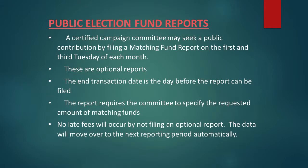Additionally, there are public fund reports in which the committee may seek matching funds. This can be filed on the first and third Tuesday of each month. These are optional reports. The transaction end date is the day before the report can be filed. So, for example, a report was due on August 1st, 2018. The end transaction date for that report was July 31st, 2018.